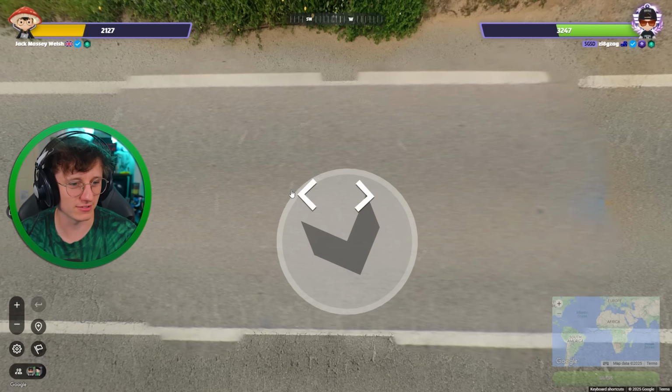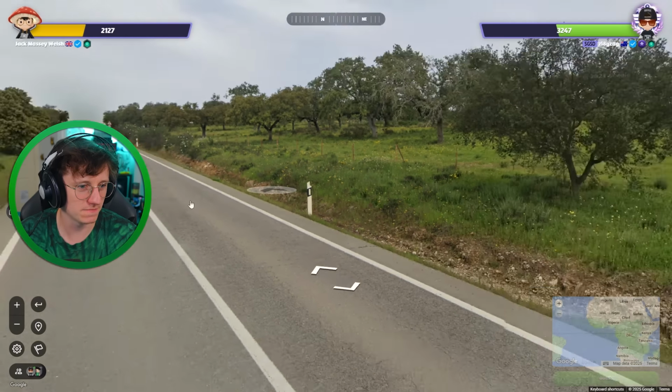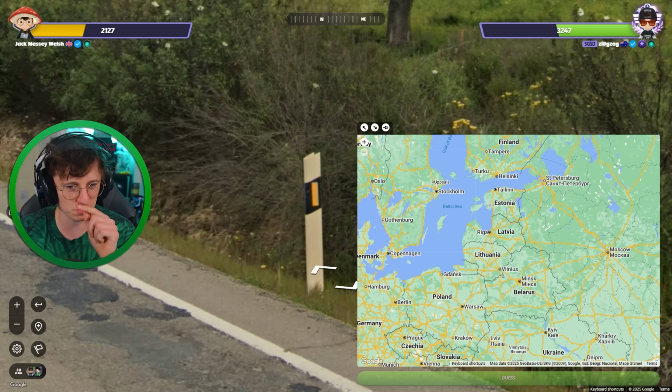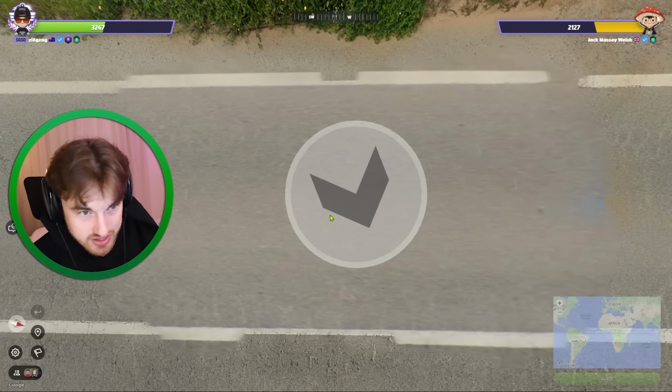Maybe I should just play this round like him. No, absolutely not. All right, we got some bollards. So they look European. I have learnt these bollards. Oscar's taught me these. I think they're the Baltics up here, but I can't remember which one. It might be Estonia. This is fascinating.